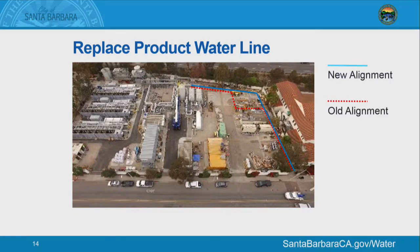So that's pretty much it for the marine work. A couple of other items that I wanted to bring to your attention. We are going to replace the product water line. Mr. Hagmark had earlier pointed out the area where the product water is stored before it goes to the distribution system. The dashed red line here is the old alignment for the pipe. When we were pressure testing this pipe, we found that it would not hold pressure. We had managed to bring it up to testing pressure, and probably about 1 minute later, the pressure was at 0. There were no spots or any indication as to where the leak was along that line.